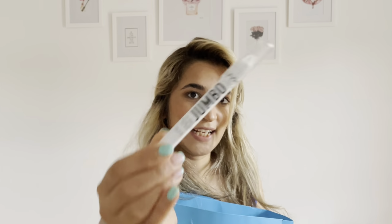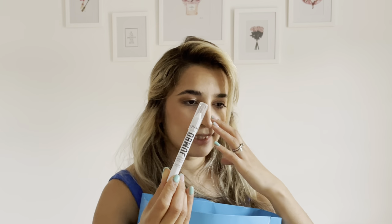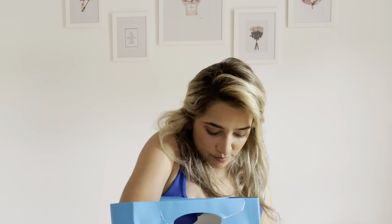From NYX, a jumbo eyeliner. It's an eye pencil. I did use the black and the white. I think my white was done, and this is just perfect. I love that wide white line with the NYX one. I love this product. I already used it before.